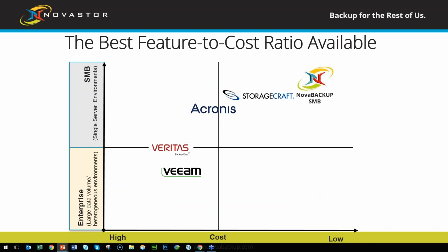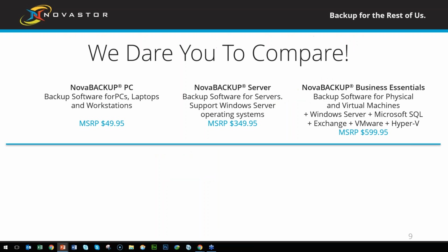A few of our competitors that are out there that you may have heard of, looking at the competitive landscape, we offer the best feature-to-cost ratio available. You might have heard of Acronis, StorageCraft, Veritas Backup Exec, all offering very solid products in their own right. We're a little different in that we like to be at a cost that is well below what those guys are asking, and also offer all of the strategically core important items for backup and data protection in a backup software package. And we dare you to compare.